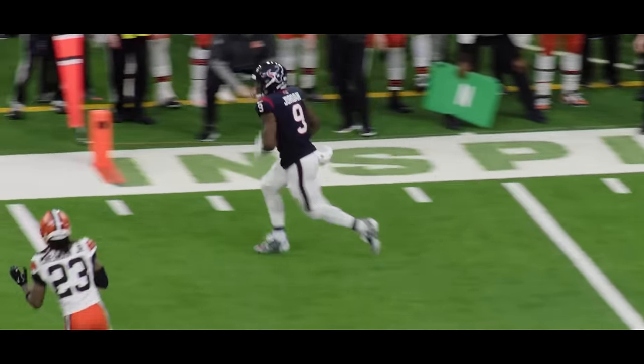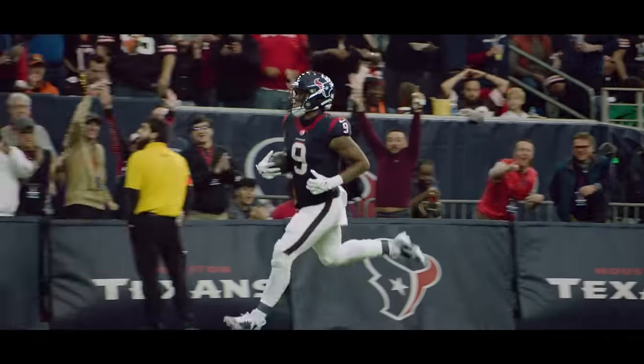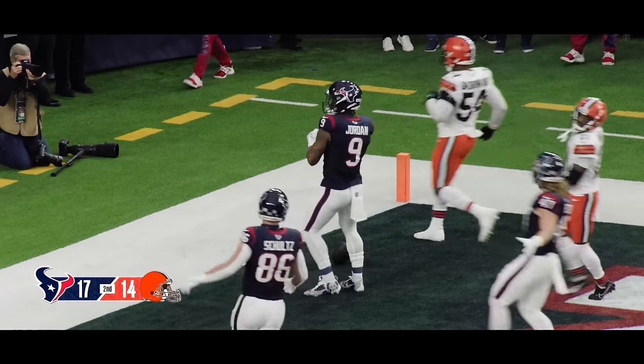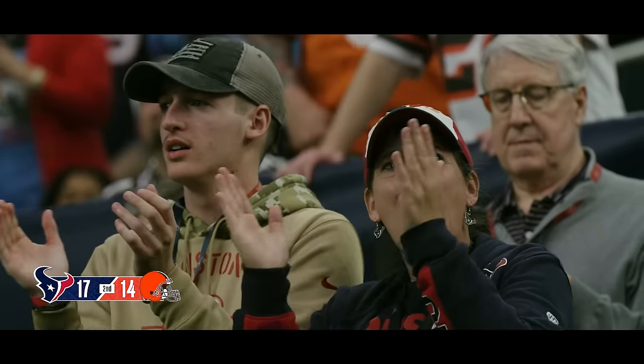To Brevin Jordan, right side across the 35, cuts inside, 40, 50, the 40, right sideline. He's going to go all the way. Brevin Jordan to the end zone. My goodness, the Texans go 76 yards in one play.